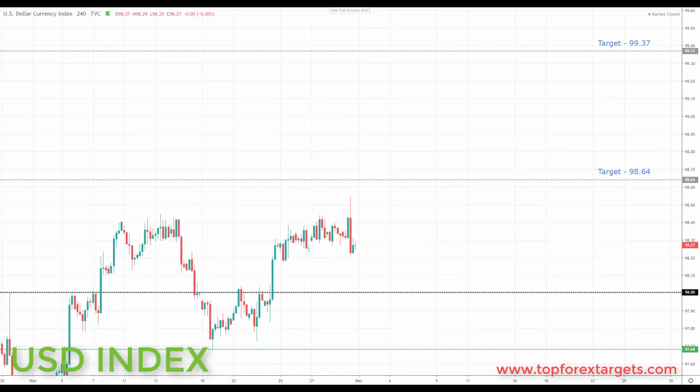As always, we're going to start off by looking at the US dollar index. Now, last week we were looking for further advances to the upside in the dollar index. We did make a move to the upside. We made new highs, but we did not take out the target set at the 98.64. In fact, we barely moved anywhere last week. If you look, we actually started to edge our way towards making new highs, and then we dropped down. We finished the week pretty much where we started.